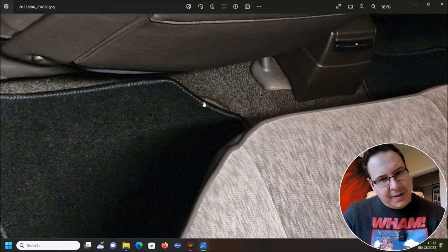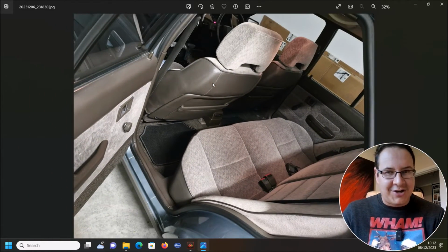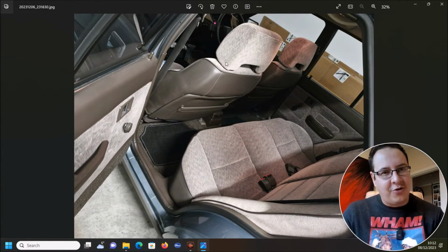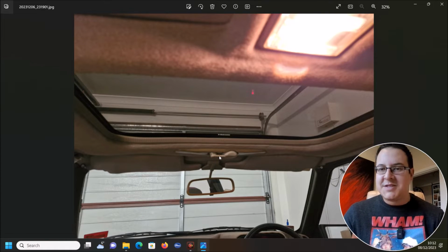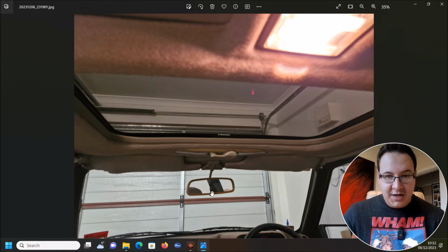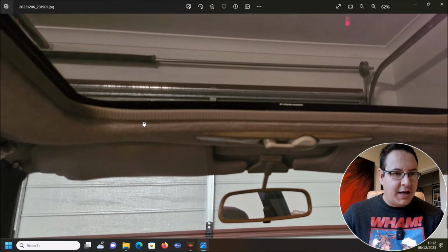Are these the original floor mats, and then there's some other floor mats over the top? Maybe. I'm tilting like this to have a good look. The photograph's a bit on the wonk. You can see the sunroof. It's got a Webasto top slider in here. Looking good, and the interior light obviously works. No headliner sagging at all, from what I can see.